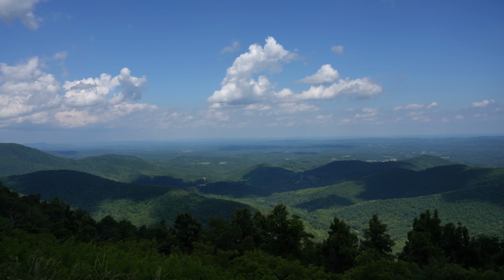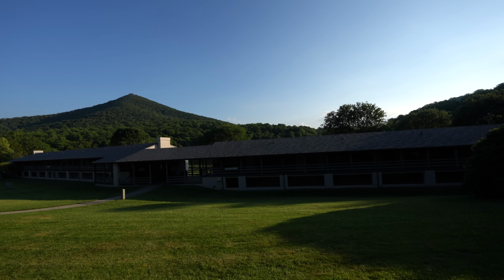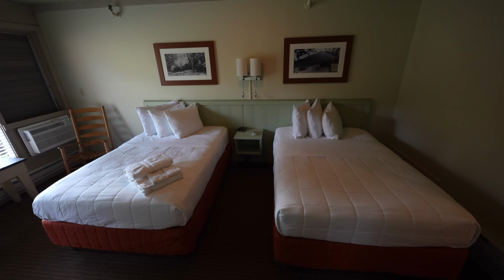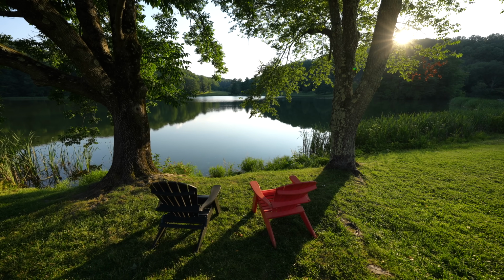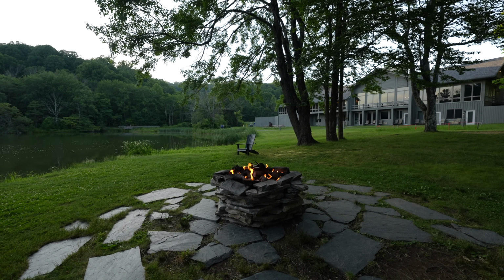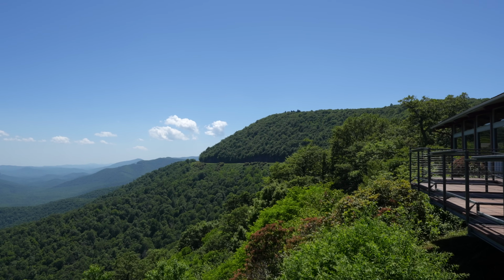That's the day we had the longest drive, as I really wanted to stay in Peaks of Otter, and since there was nothing really in between at all, we just pushed all the way through past Roanoke to get to the Peaks of Otter. It was a really long day, and it's probably best to split it up if you have the option and try to find a place to stay in Fancy Gap or around that area.